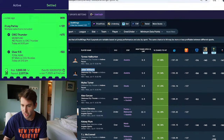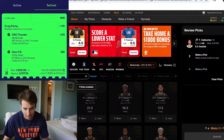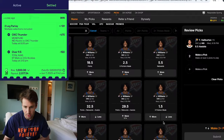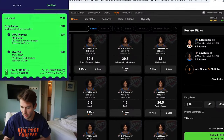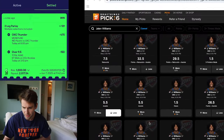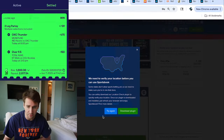So if you wanted to just run a 2-pick entry, keep it simple. For the MLB discounts, I would run Kikuchi. These two plays are positively correlated. It's kind of weird. DraftKings is giving you Halliburton as an over boosted, but then they also have Jalen Williams as a regular line. Both of these plays are ridiculously good. You're getting a minimum payout of 3x.